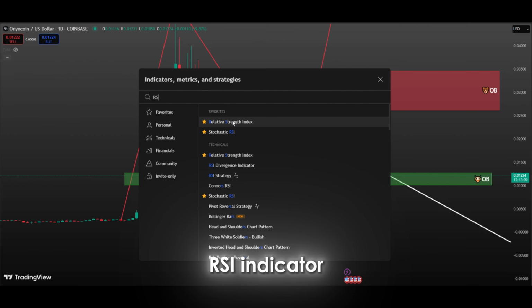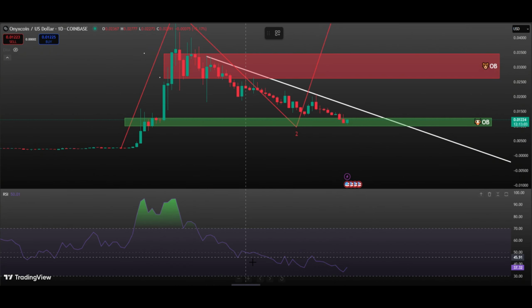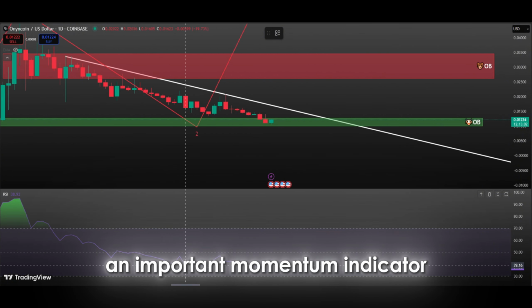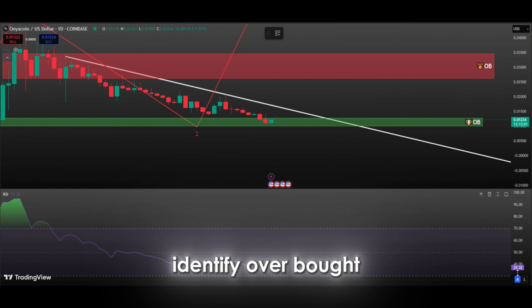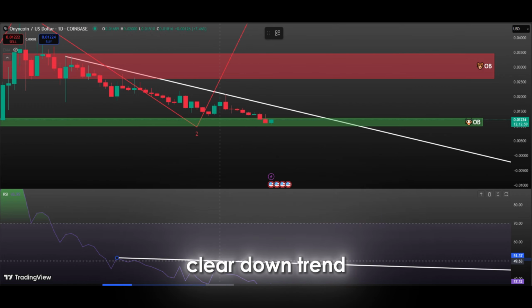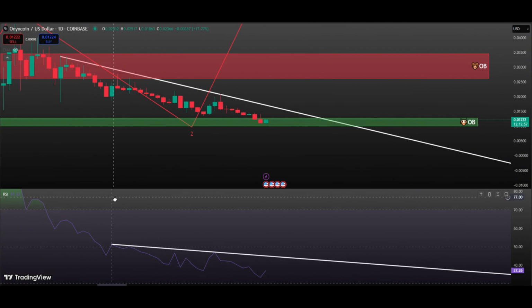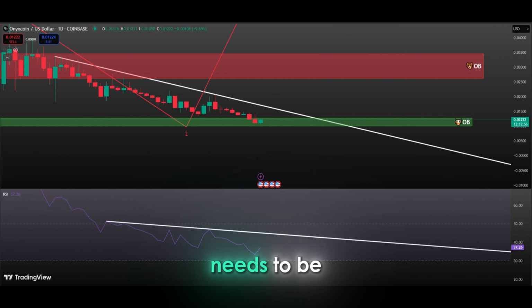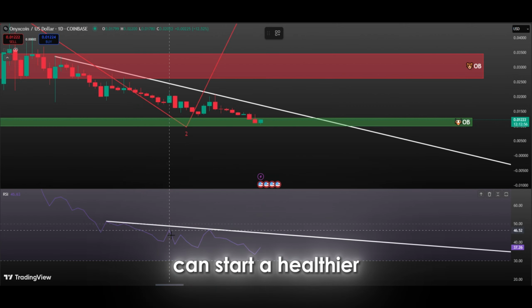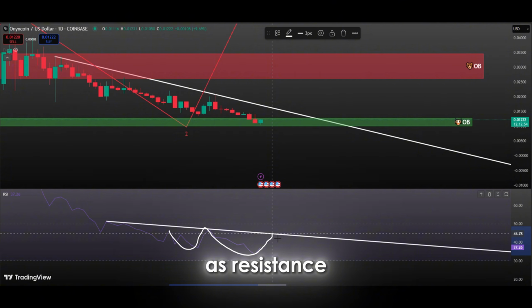Looking at the RSI indicator, it appears to be forming a downtrend in line with price action. The RSI is an important momentum indicator that helps us identify overbought and oversold zones. Currently, there is a clear downtrend on the RSI, which is adding to the pressure on the price. This falling trend line needs to be broken to the upside before the price can start a healthier uptrend. Such falling trend lines often act as resistance.